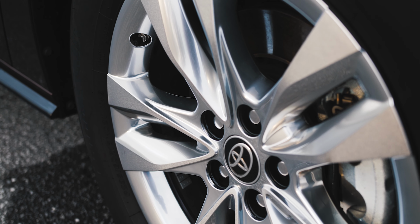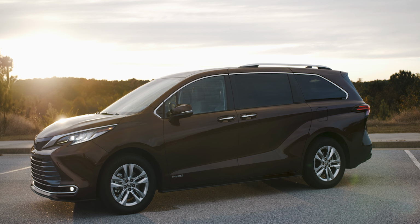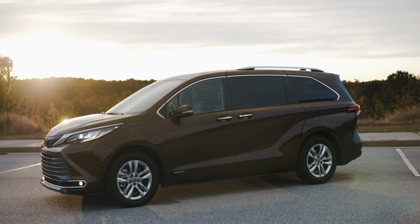But if you want to save some money at the pumps, along with the very useful all-wheel drive and Toyota's reputation for reliability, the Sienna isn't a bad option. It's just maybe not as good of an option.